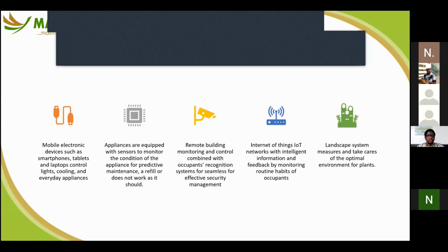And then technologies like smartphones, tablets, laptops can be used to control lights, cooling, and everyday appliances. You must have heard of some of those smart homes. What is a smart home? It's just a series of controllers connected to the various switches in the building. Those controllers have communication with the internet. That communication has a software interface, so you can have an application installed on your phone or your laptop that you can use to communicate with those systems.